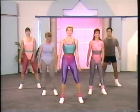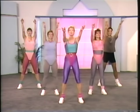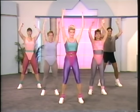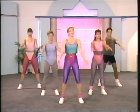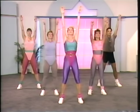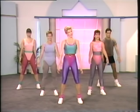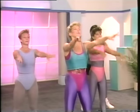Feet shoulder width apart. Start with some breathing, inhale up. Take it up, two, three, exhale out. Take it down, two, three, inhale up. Deep breath, fill those lungs. Exhale out, take it down, two, three, now again. Inhale up, fill it up.